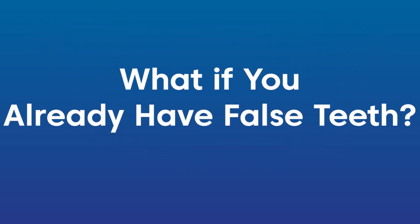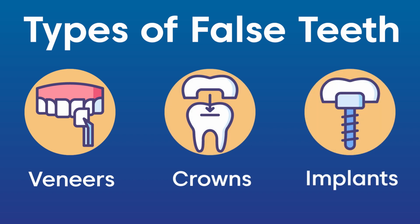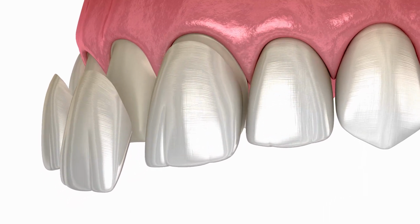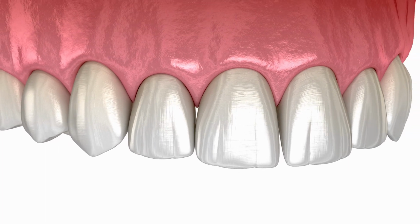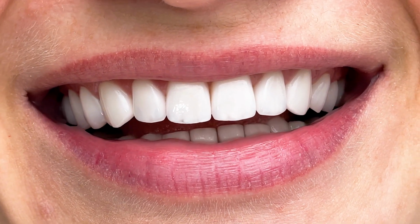What if you already have false teeth? There are a couple of types of false teeth. These include veneers, crowns, and implants. A veneer is a thin layer of ceramic, porcelain, or dental composite material which is placed over the visible portion of a tooth to improve its appearance. As previously stated, it would be best to have braces before getting veneers, but that is not always the case.